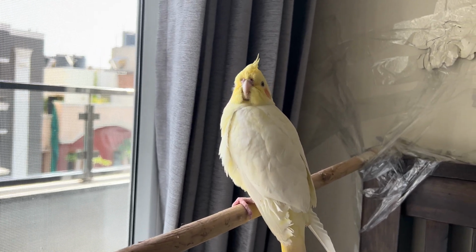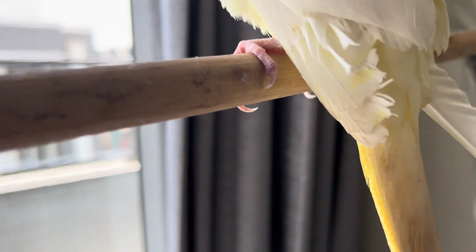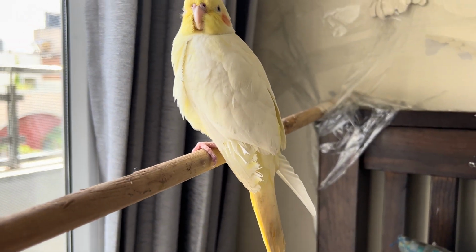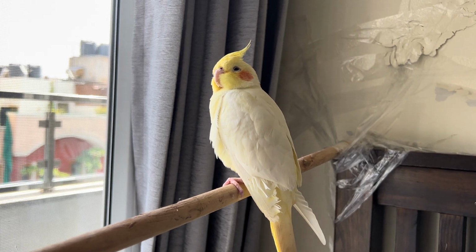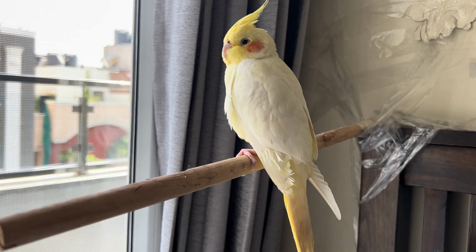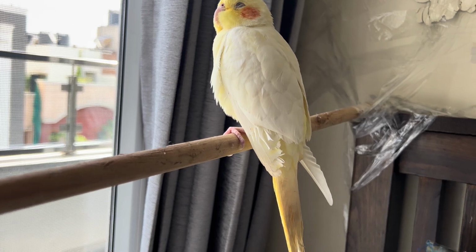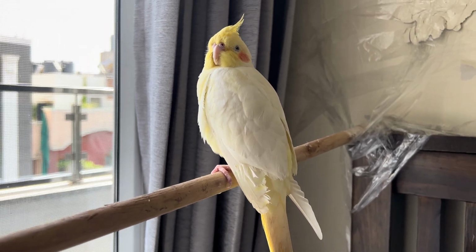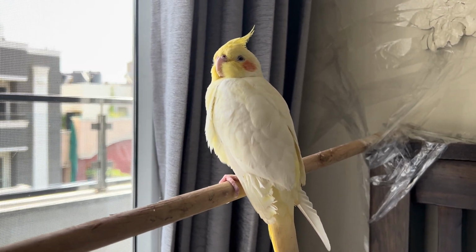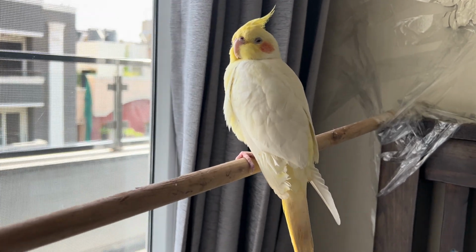Another thing you want to make sure of is their nails. As you can see, their nails can grow quite a bit, and I have to get their nails cut. I don't want to do it myself because their nails actually have some nerves in them, so if you cut a little too deep, it's going to cause them a lot of pain, and I don't want that, of course. If their nails are poking into your clothes and tearing them, or if they're too long and their feet are getting stuck, you want to make sure to get the nails cut by a professional and not do it on your own, because you can cause injury to your bird, and I don't think anyone wants to do that.